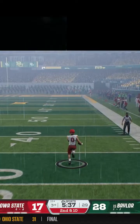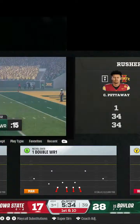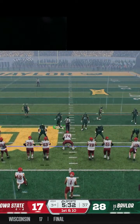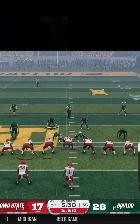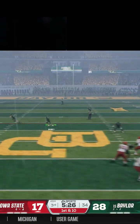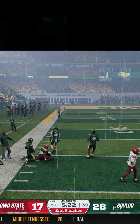Could be an alley. Finally corralled, but not before he picks up the first down. I bet that running back's eyes got so big when he gets that handoff going to the right and he sees the huge holes. Yes, please. The defense just didn't flow quickly enough. All of the blockers had leverage on their men.